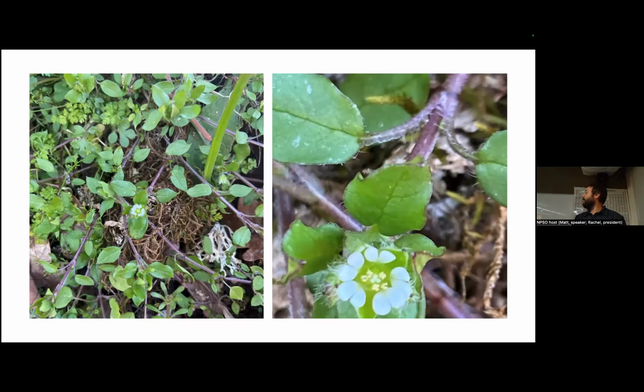Okay, and now we're switching to another plant family called Caryophyllaceae, which can oftentimes be a little tricky. This is Stellaria media, little star chickweed. Caryophyllaceae has opposite leaves and 5 petals, but if you look at the picture, Caryophyllaceae always throws me off because the petals can be really deeply notched, almost all the way to the base of the petal.